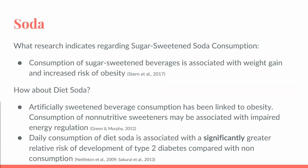Let's talk about soda. So what does this research say about soda? Research indicates that the consumption of sugar-sweetened beverages, which is soda, other juices, is associated with weight gain and an increased risk of obesity. Drinking soda is a huge barrier to achieving weight loss goals, even if it's diet soda. Artificially sweetened diet soda is also linked to obesity, even though it is a 0-calorie drink.